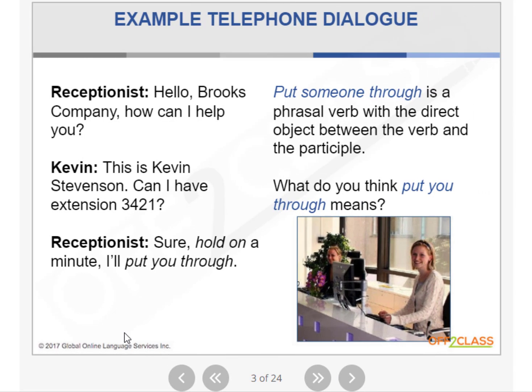So, example telephone dialogue. So, this is a demo walkthrough. So, the receptionist says, "Hello, Brooks Company. How can I help you?" And Kevin says, "This is Kevin Stevenson. Can I have extension 3421? Reception says, "Sure, hold on a minute, I'll put you through."